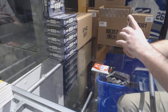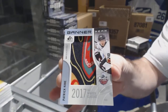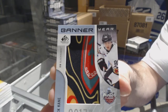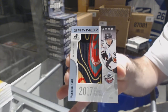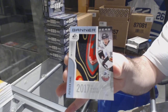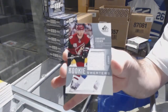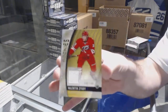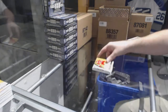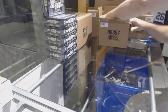That's a cool swatch. Banner year for the Chicago Blackhawks, Patrick Kane. That is one of probably the coolest swatches I've seen. That's beautiful. For the Coyotes, a 109, Christian Fischer. Rookie sweaters. For the Carolina Hurricanes, Valentin Zykov, authentic rookie jersey. Chicago. Might be a Chicago night tonight. Who knows?